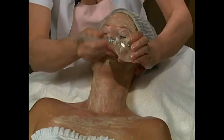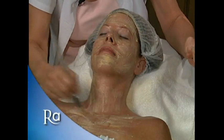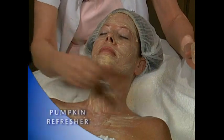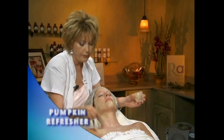You know, this is a great treatment, by the way, for a fall promotion. Promoting all the harvest pumpkin and having a little display of pumpkins maybe in your reception area, and then promoting the all-natural pumpkin refresher.